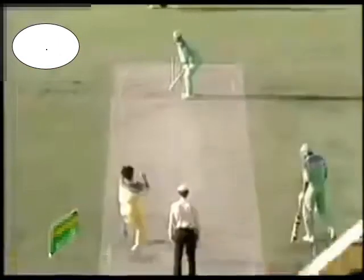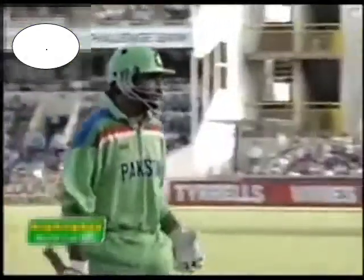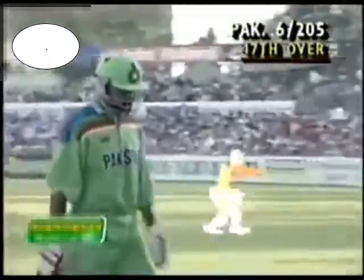Well, it mightn't be such a bad thing for Pakistan, because it really is about time they got Wasim Akram to the crease. He's a tremendous hitter. Ijaz getting a thick edge. Healy, I think there in trying to protect that hamstring has caused him to drop that one. But no problem with his arm. Ijaz wanted the run. Inzamam sent him back. And so Ijaz is run out. And it's 6 for 205.